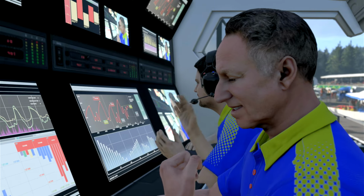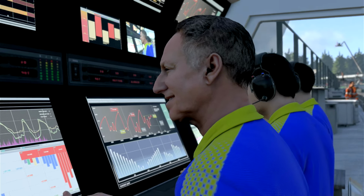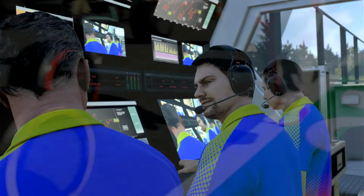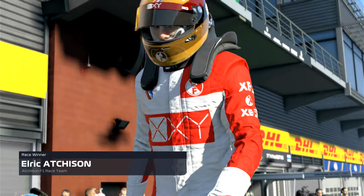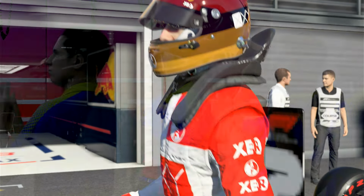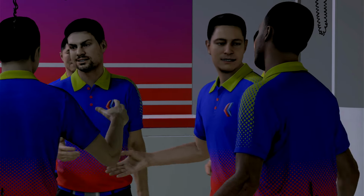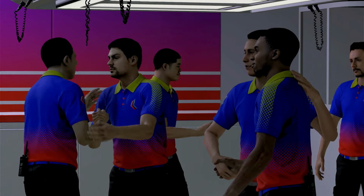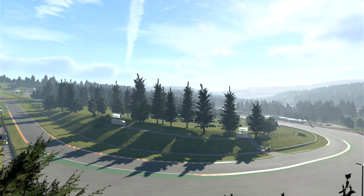Here we are then, a real team effort to overcome their rivals for a memorable win here today. Anthony Davidson, what helped them deliver this result, do you think? I feel like consistency was probably the key today. There's being quick, and then there's being quick lap after lap after lap. If you can do that, you can capitalise on other people's errors without making many of your own. And that's an approach that can push you a long way up the field.